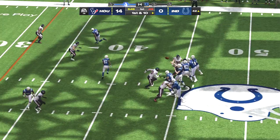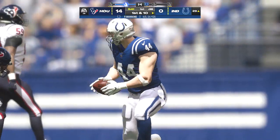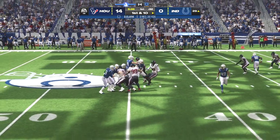Manning now on first down. And it's complete over the middle to Clark. And he's taken down inside the 30. Another nice gain, 13 yards that time, and another first down.